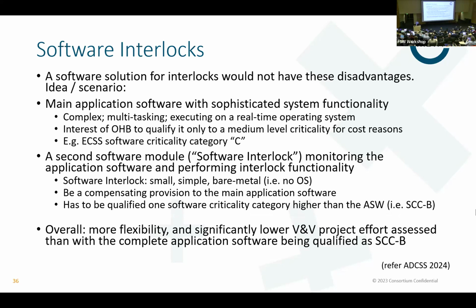So we had a more complicated, more sophisticated instrument control software that OHB is interested to qualify for a medium criticality level, like category C, in order to keep the costs down. At the same time, we have another interlock software module that can monitor these conditions and take over if something wrong happens. In this case, we care about this software interlock being as simple as possible, so bare metal and a small amount of software, and that will be qualified to one criticality level higher, in this particular case criticality B according to ECSS. In this way, we can achieve higher flexibility and significantly lower effort for qualification compared to if we were qualifying everything up to criticality B.